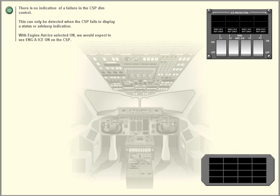There is no indication of a failure in the central status panel dim control. This can only be detected when the central status panel fails to display a status or advisory indication. With engine anti-ice selected on, we would expect to see engine A ice on the central status panel.